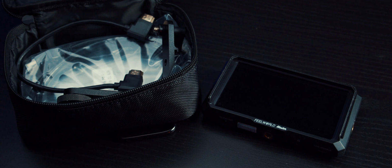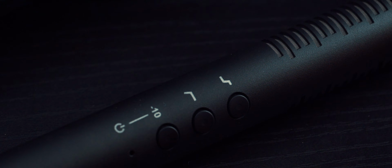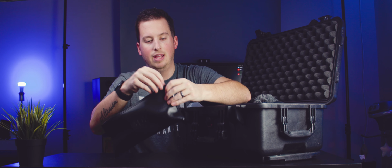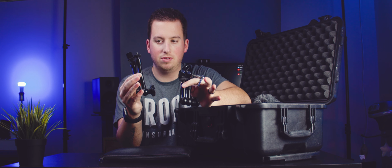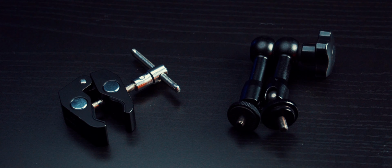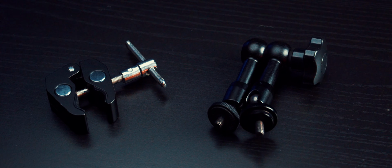Fits nice and snug. And then this is my little Rode case. Again, this normally has the Rode NTG4 Plus shotgun mic in it. It also has, for extra windy conditions, a cover you put on top of the existing little mic filter. And this has the charging cable for the mic, everything in there. Bottom of the case, I have a handful of random mounts. These are always good to have on hand, whether you're clamping to something or mounting on a traditional tripod mount hole.